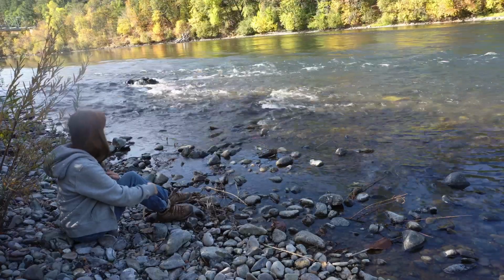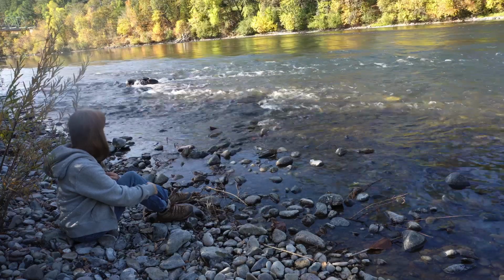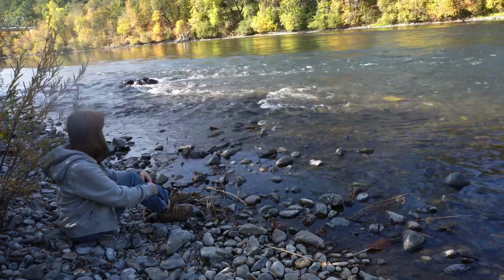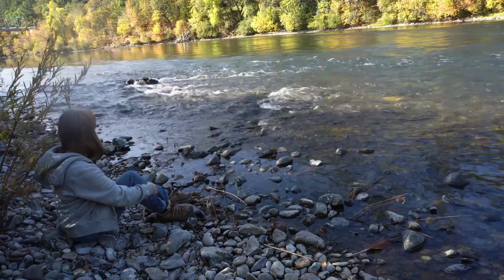Listen to that water. It just sounds so calming to the soul. And those autumn colors over there are just incredible. And this little branch that's tickling my head.